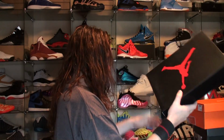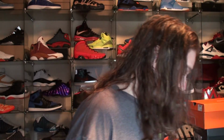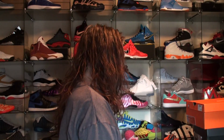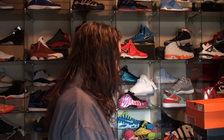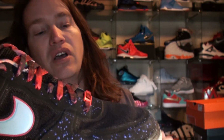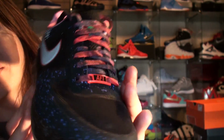Next. That's just another pair of crimsons. Doubled up on the crimsons. So, that was the crimson 3s. These I already wore. Actually, Adrian wore these too, my son. This was one of the Area 72s I wanted to make sure I got. And that was the Lunar Force. Kick-ass colorway on this, to be honest with you. Kick-ass design.